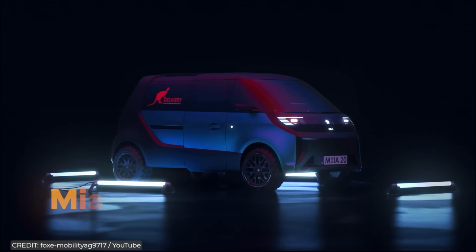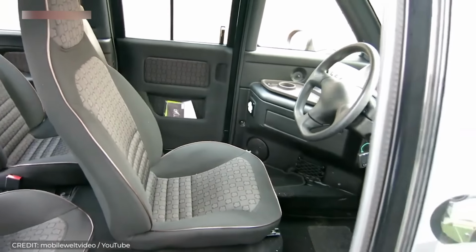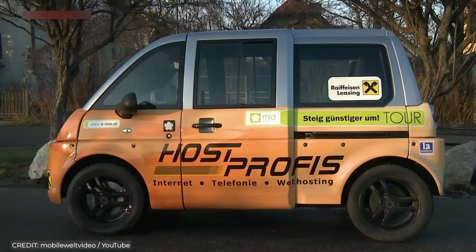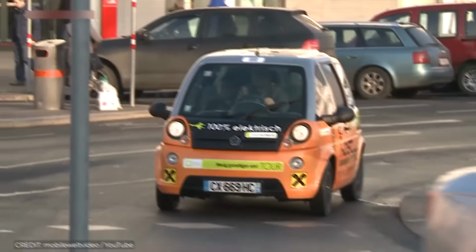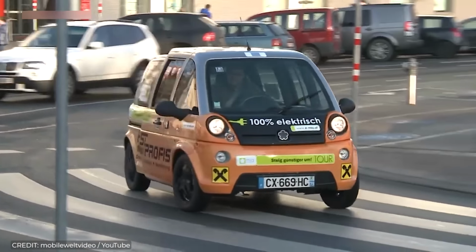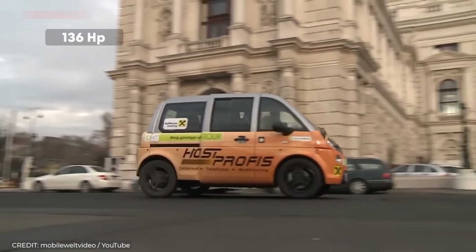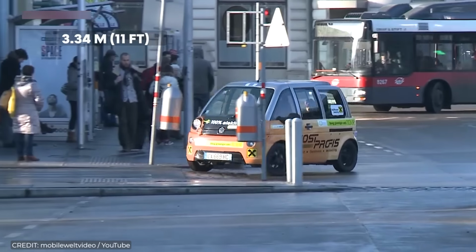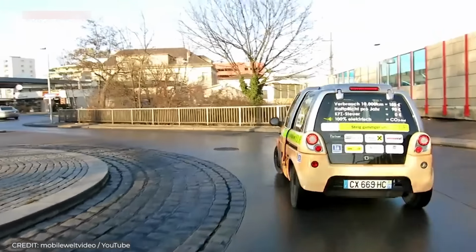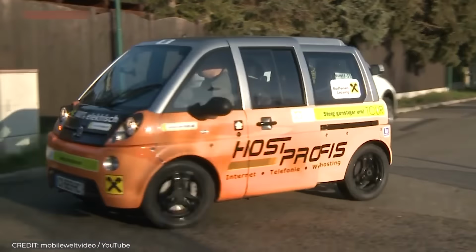In the French Mia 2.0, the driver sits in the center of the cabin with passenger seats on either side, and wide sliding doors make getting in and out effortless. Under the hood, the Mia 2.0 runs on a modern electric platform with 136 horsepower and a range of up to 450 kilometers. At just 3.34 meters long and 1.74 meters wide, it stays incredibly compact for the city.